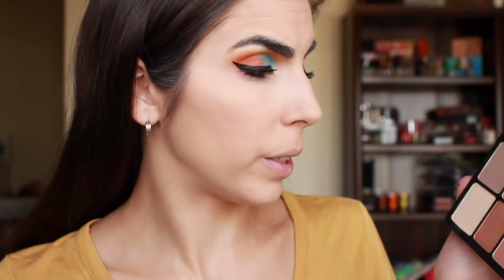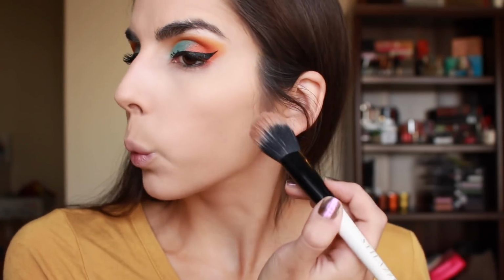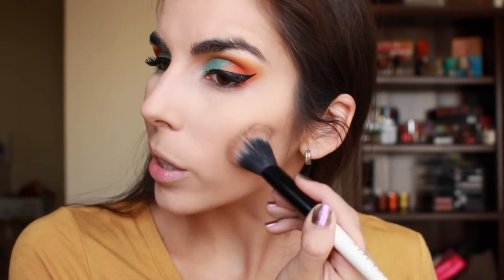We're gonna go back into the Cali Contour. I just love the packaging. I love the size of it. I like how travel friendly it is. I really like Smashbox products, especially their face products. So let's go into this to contour and then we'll use this to blend things out. And I'm going to use this little Stilazzi S305 brush. And I apologize, I've been forgetting to name the brushes as I go along.